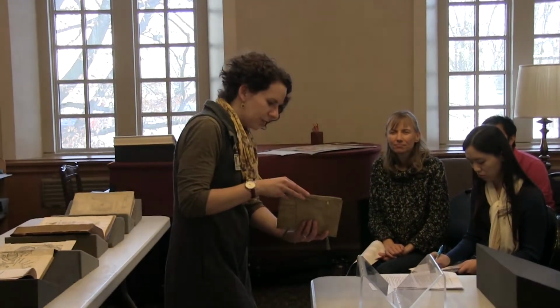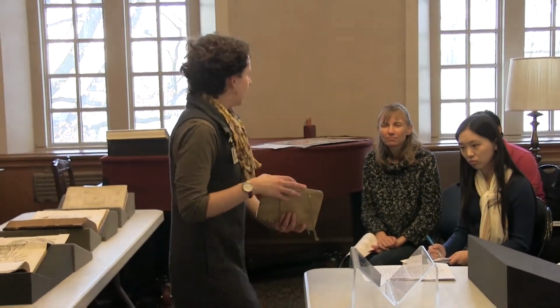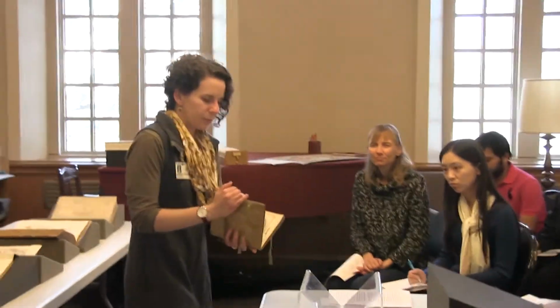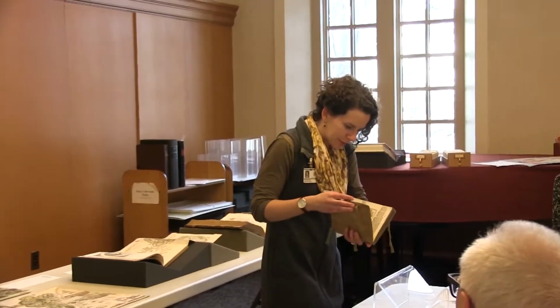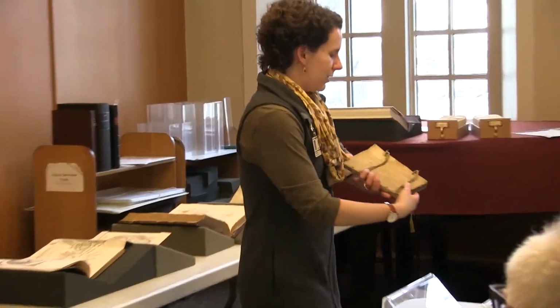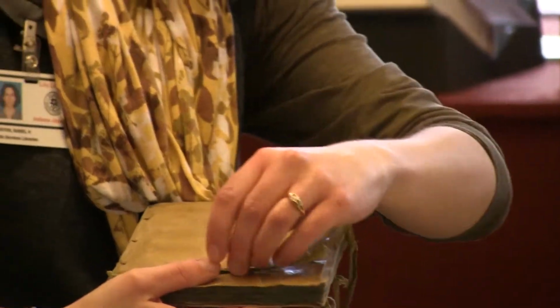It also has a fairly long description of America in chapter 4, describing the Native Americans and plants that have been discovered, which I have a translation of if you're interested in that. This is its original binding also, which I think is pretty incredible. It still has the ties.